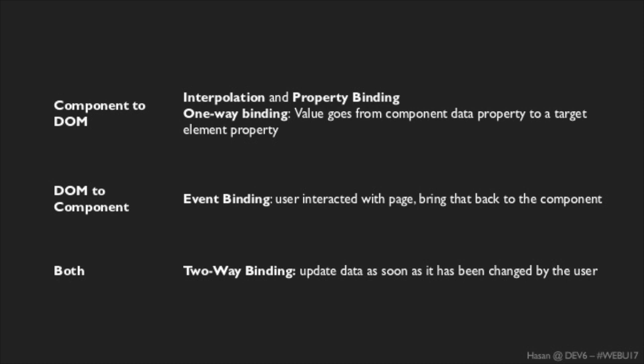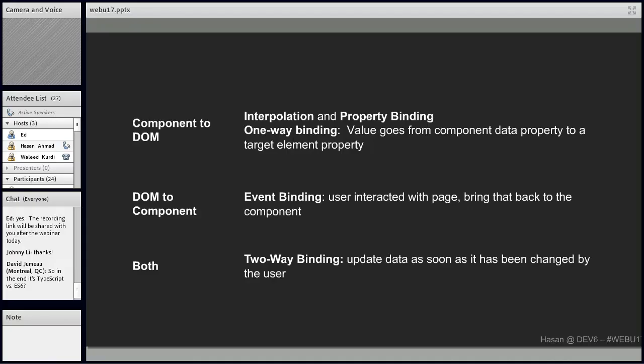The other direction, DOM to component, is, for example, when the user is clicking on buttons, entering text into input fields, and changing the state of the user interface. We can also have Angular implement this kind of stuff. Angular does this through events. When you set up both of them together, you get two-way data binding. So this means that when the user updates an input box, if that input box is bound to a data property, you don't have to write any code to manually update the input box when a property changes inside of a class, or the other way around: when a user changes an input box, you don't have to write any code that will update the property inside of the class.